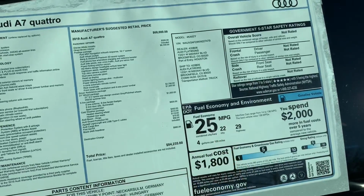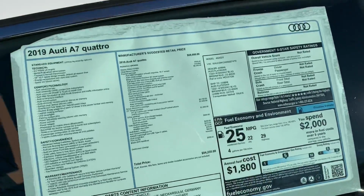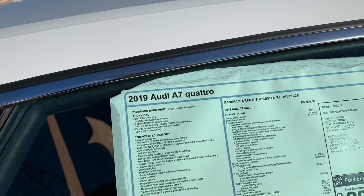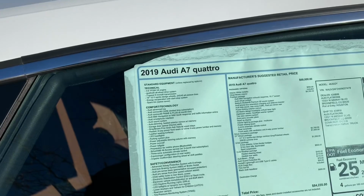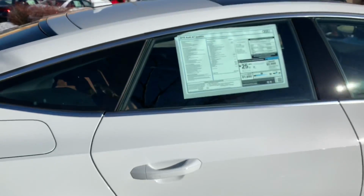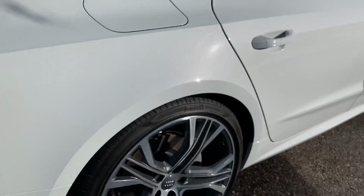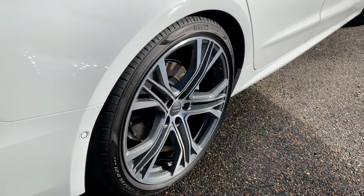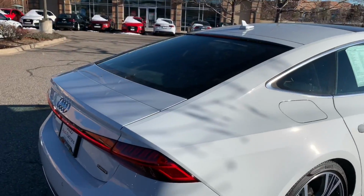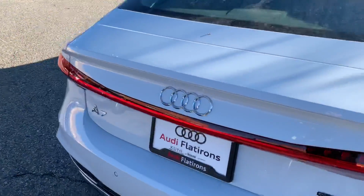Pretty good fuel economy though. 25 combined, 29 highway, which is very impressive. And you'll notice a little bit of different engine, 3.0 V6. Quite a bit of power out of that sucker. Really good at this altitude here in Colorado. Take a look at those wheels though. Really nice looking. Here's the back end. We're gonna get a better view of it.